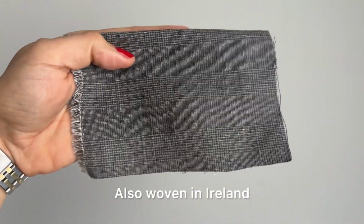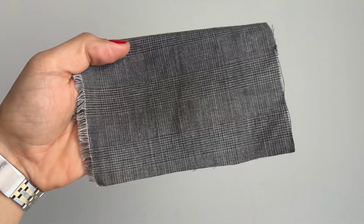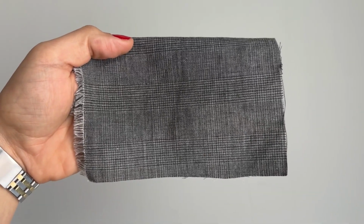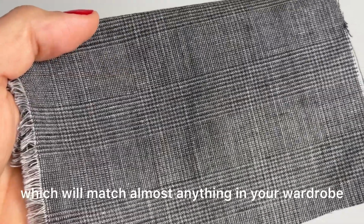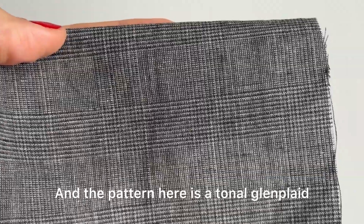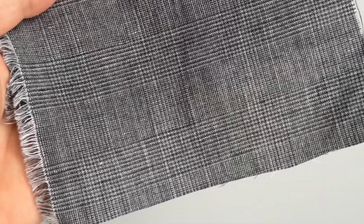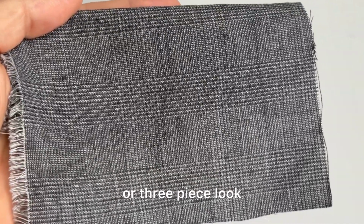Also woven in Ireland, this is the grey Glenplaid linen. This is a nice sturdy yarn which will give an excellent drape to your garments. It has an easy medium gray tone which will match almost anything in your wardrobe. And the pattern here is a tonal Glenplaid which blends in very nicely. Definitely consider this for a suit. It would make for an excellent 2 or 3 piece look.